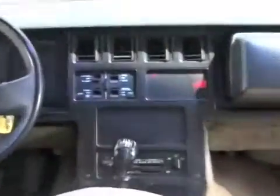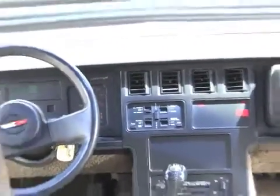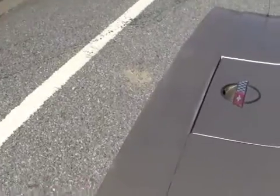Taking a video shot just forward in the car. See the instrument panel, everything. This rear piece is plastic. It's not fiberglass like the rest of the car. I can't really get it on the camera, but it's kind of sun faded or something like that. That happens to all of these cars.